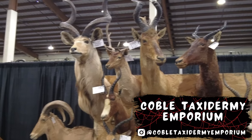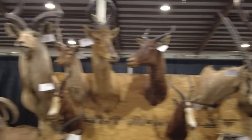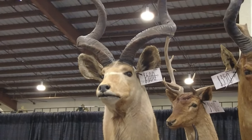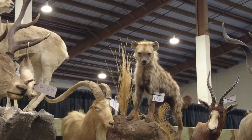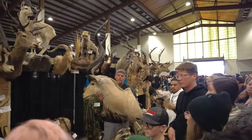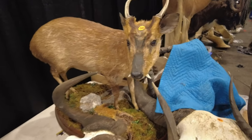This vendor over here is always known for carrying a large variety of taxidermy animals, including some that at least I think are exotic. There's a kudu. I saw a water buffalo over there, yes. Including, look at that, a juvenile hyena. Oh, they brought down the kudu right now. Look at that big boy. Look at how big he is compared to that gentleman. Wow, that is a really rare one to see.